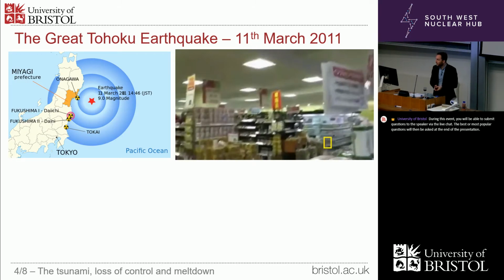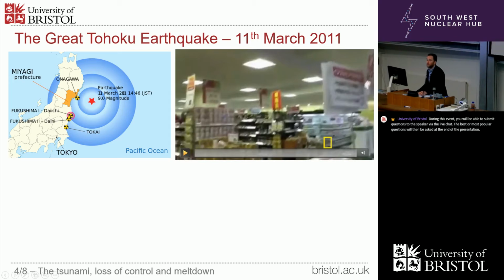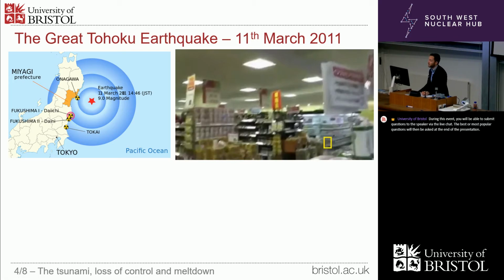So earthquake, 2:45 in the afternoon, 2011. You could well remember it. I'm going to show you a little video of the time of the earthquake, and this is filmed in Tokyo. So this is 140 miles from Fukushima, so it's probably 220, 230 miles from where the earthquake actually struck.